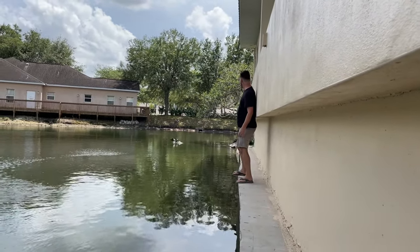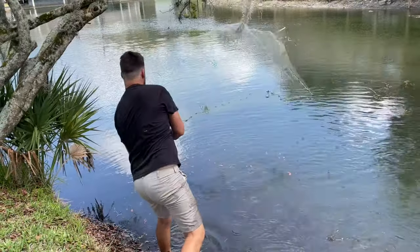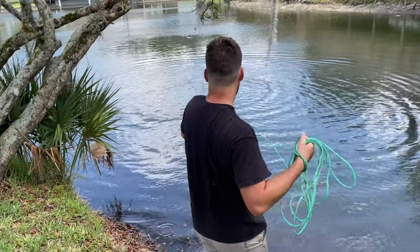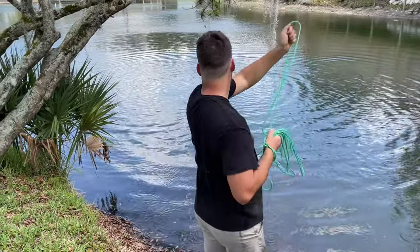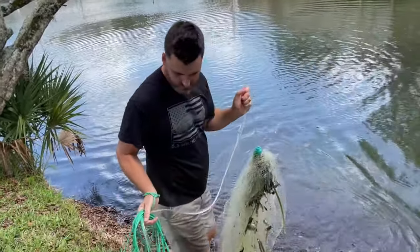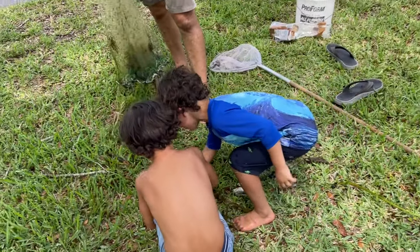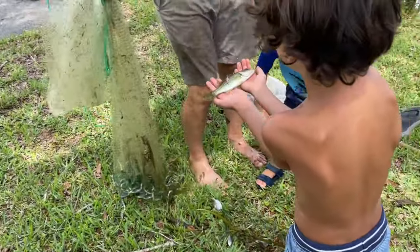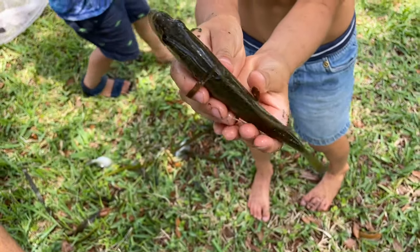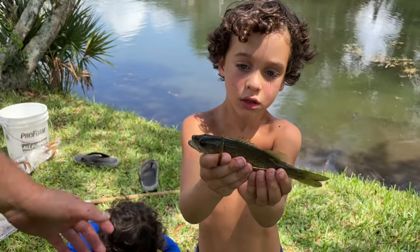Daddy! What? Oh, little bass. Oh my gosh! Back in the water, back in the water. Daddy, look at this. That's a cool fish. Here, show the camera. Wow, did you catch a little bass? No, you did. I know, but come on.